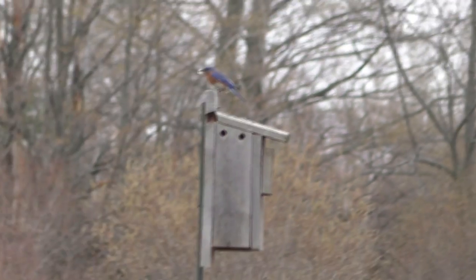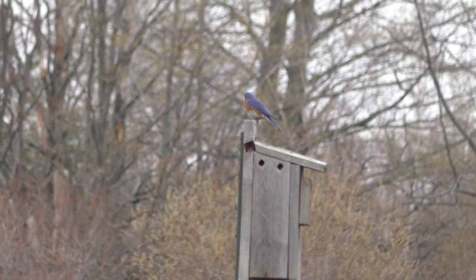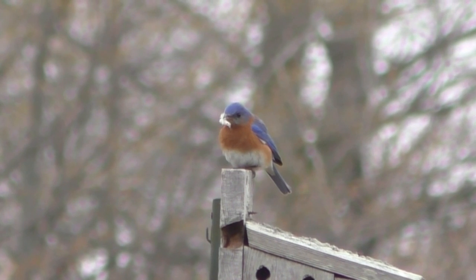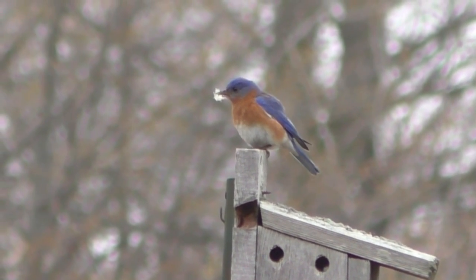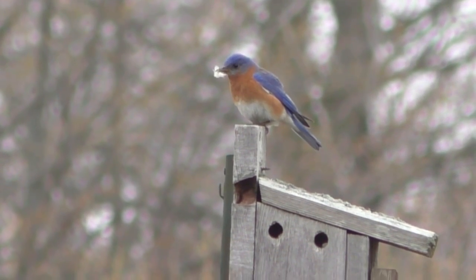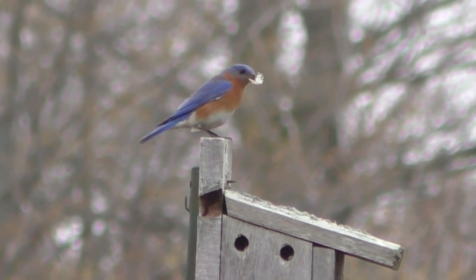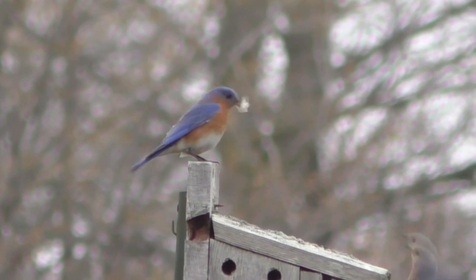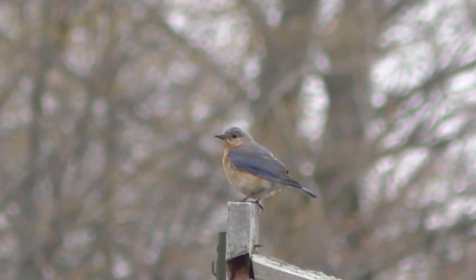Bluebirds are beginning to nest, and it looks like this pair has chosen a nest box. This male bluebird is standing on top of this box with this fluffy piece of nesting material, perhaps to see if the female likes this spot. I think. Might just be a downy feather. I think that's a yes.